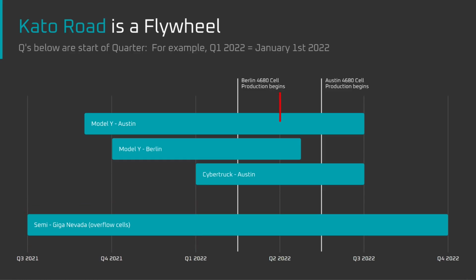By Q2 of 2022, the Austin Y will probably be using up to half of the output of Kato, and the Berlin Y will be using up to a quarter of the output. This means that Kato Road should keep Austin and Berlin fed until the end of Q1 of 2022, but after that they'll start becoming cell-starved.